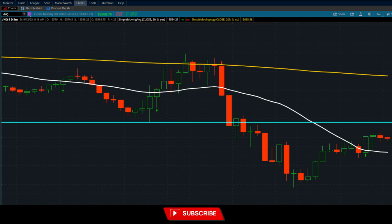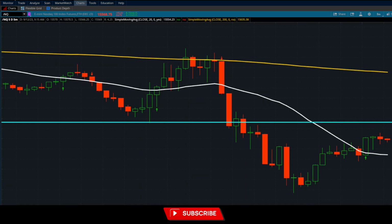So again, what I've been telling everyone, if we can set a hard take profit at 10, 12, 13, 14, 15 handles on the NQ, your success rate is going to jump through the roof. You're going to be over 65% success rate on these type of setups.